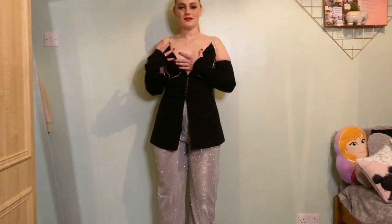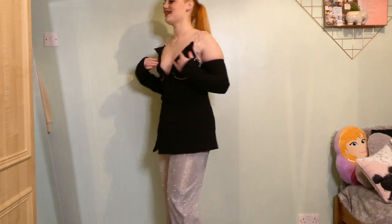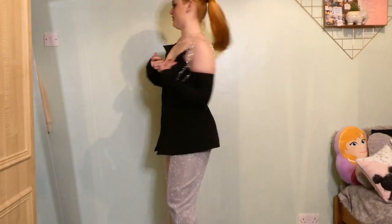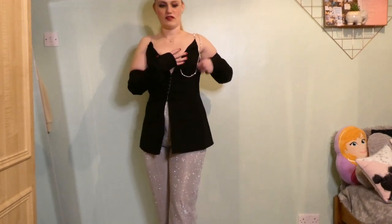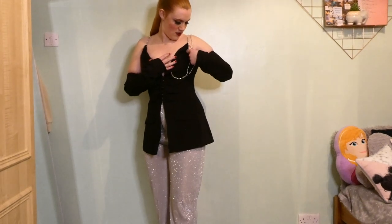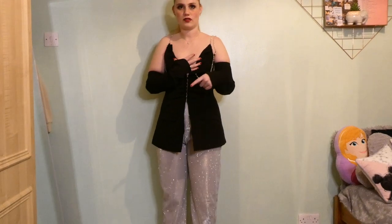So this is the top, this is what it's meant to look like. It's a nice idea, it's just not practical at all. The zip on the back, and I don't really know what's happening to the chains because they're crossing over each other. So I'm gonna put on another top and then I'll come back and talk to you about trousers.